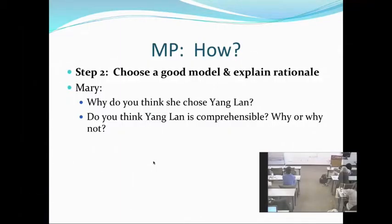Okay, so she was the one where I introduced the project and I said, okay, you need to choose a native speaker. Here are some examples, but go to the web, see what you can find. And she was the one that said, I don't feel comfortable with any of these. Instead, would it be possible for me to choose Yang Lan? And Yang Lan is actually, is anybody familiar with Yang Lan? You probably know who she is. Okay, so how do they describe her? Yeah, she's the Chinese Oprah.